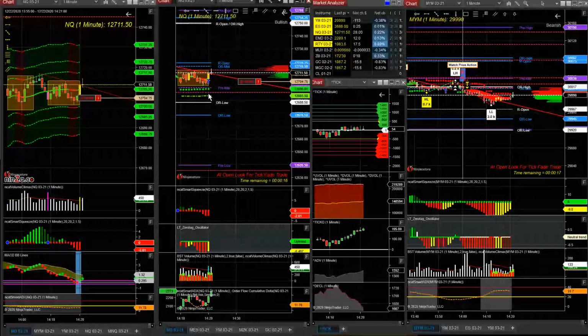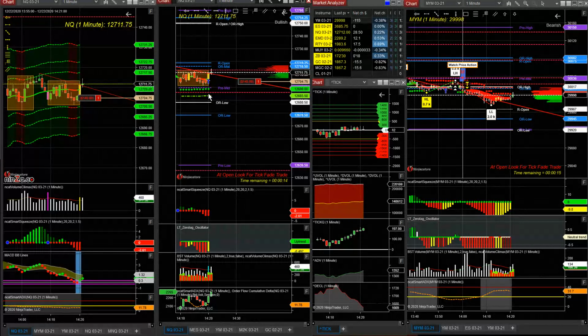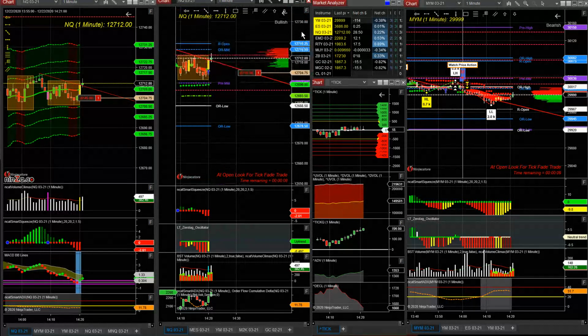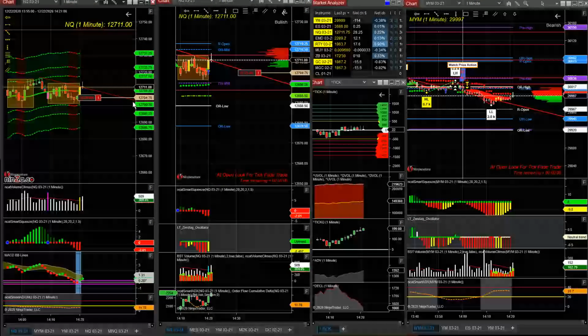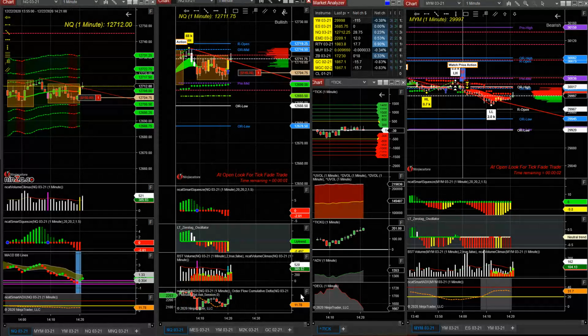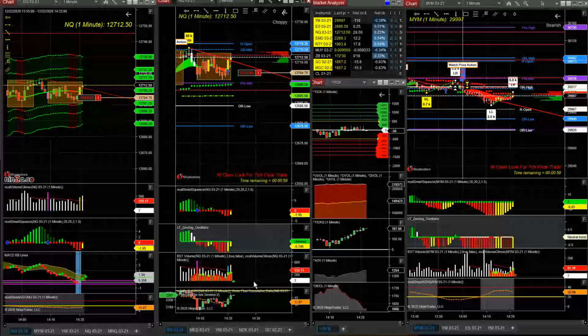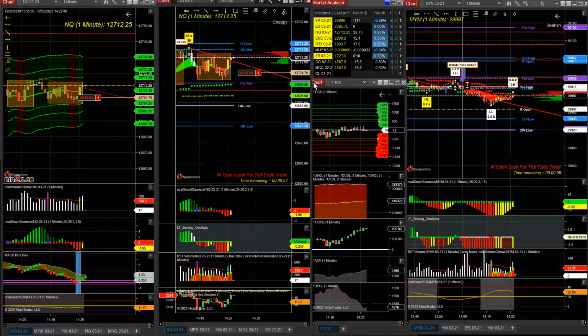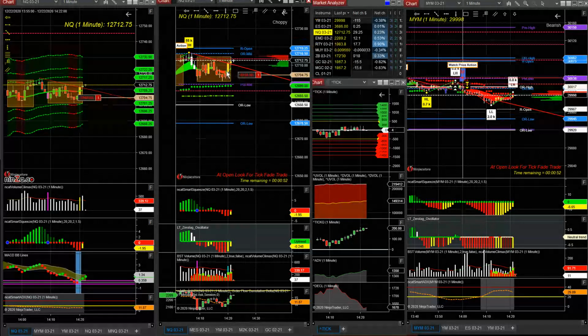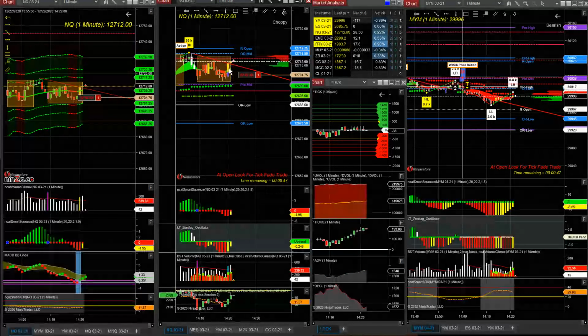Oh, I'm too long in this trade. Well, if I get out here, I break even. The squeeze has fired short. Cumulative delta going up. Buy volume came in. All right, crossover. The 5-21 just crossed over, or the cloud is narrow, so it's like they're touching each other.